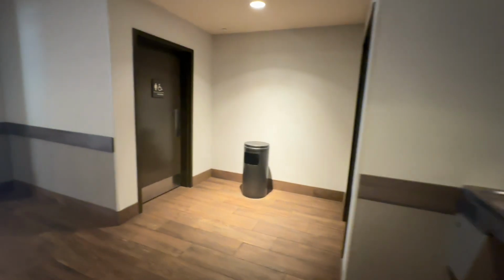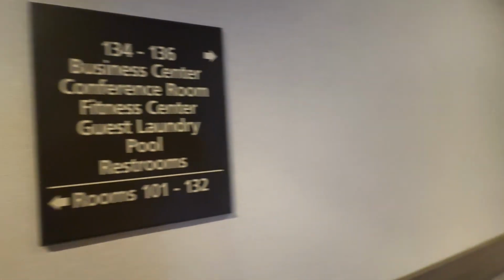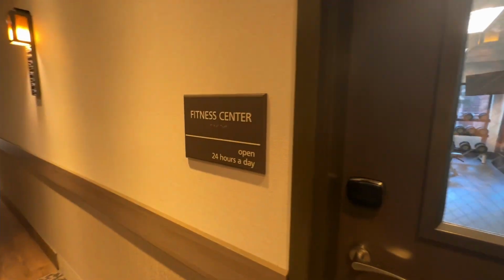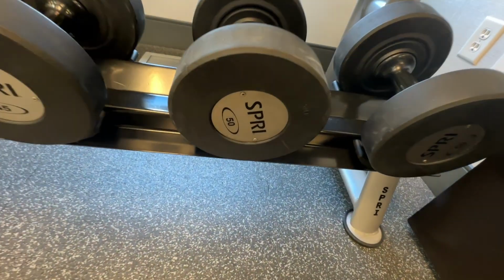Now let's talk some more about the gym and stuff. So on your way down to the gym, you'll see bathrooms over here. They've got a business center, conference center. The pool, of course, you saw already. Here is the gym. I'll give you a quick tour. They've got all your basics that you really need.